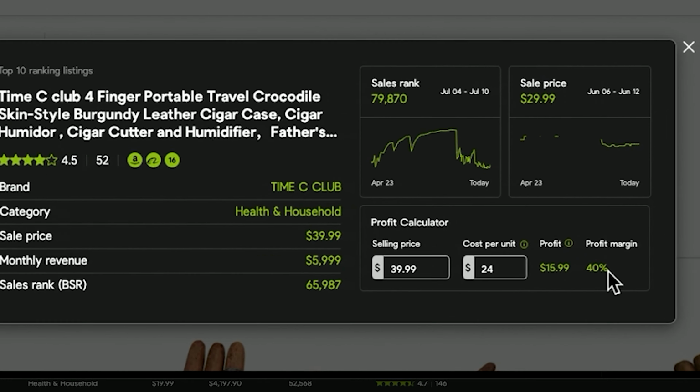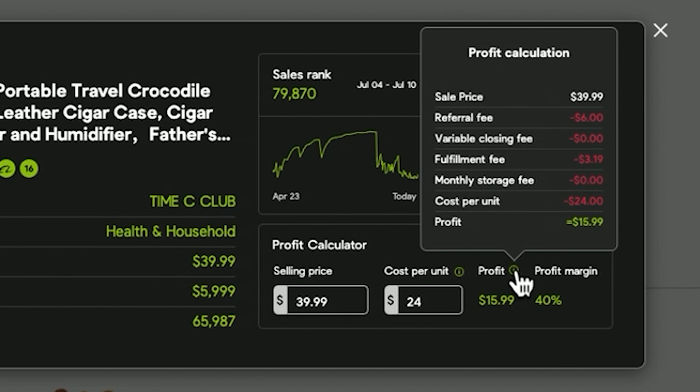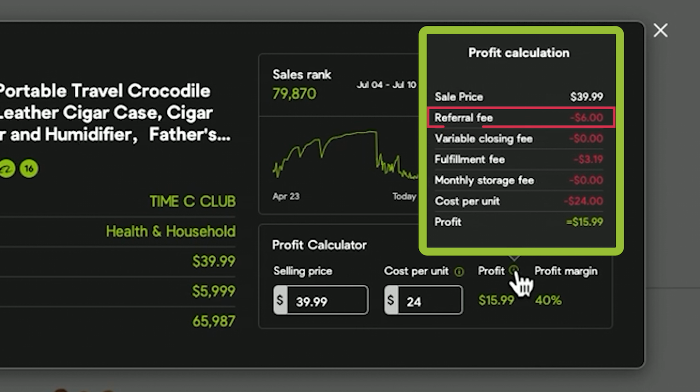okay, what has to be changed or does this still have potential? Now, let me show you one more thing. If I hop back over here and you notice we have a profit margin of 40%, this is based on real numbers. Some of those were estimates I put in there, but this is based on real numbers because if I drop it in here, you can see the referral fee. There's no variable closing fee because it's not a media item. You can see the fulfillment fee is actually $3.19. That's the FBA. I have to get to 40% profit margin. Otherwise, this is no go.